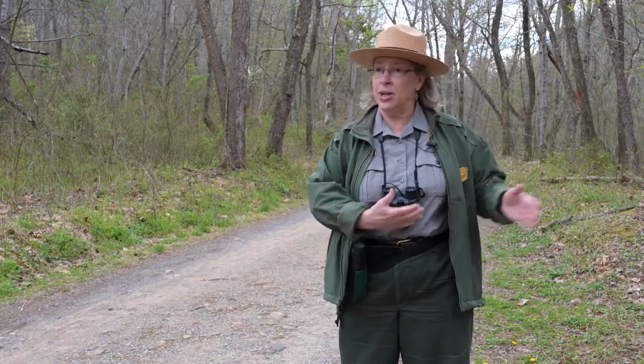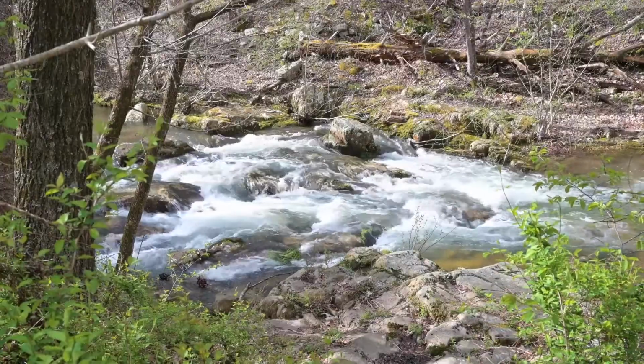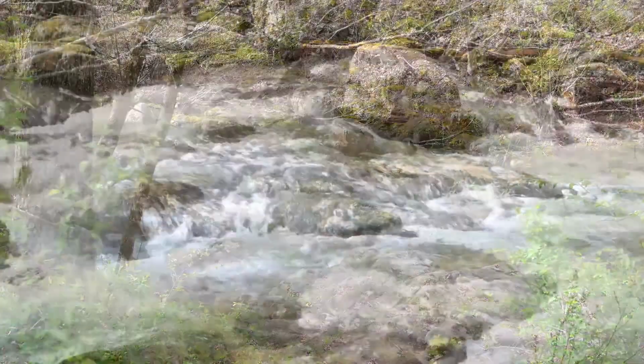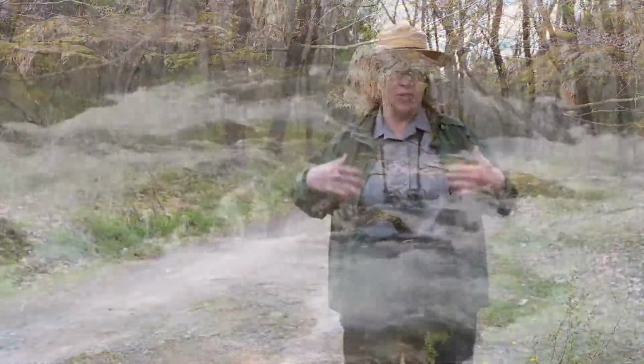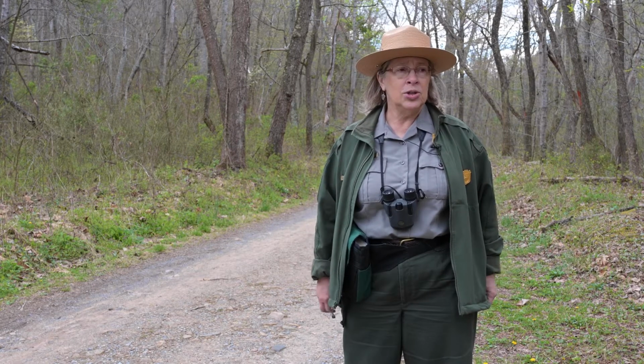Madison Run Fire Road is called that because it's right along Madison Run. That's the stream here to my left. We've had a lot of rain lately, and so there's a lot of water coming down those streams. That water is very important to a lot of the life in our park, including wildlife and plants. So the flowers that you're seeing today are really coming out because of the recent rains that we've just had. So we'll take a look as we go and see how many wildflowers we can find today. I've got a couple down here that we just noticed.